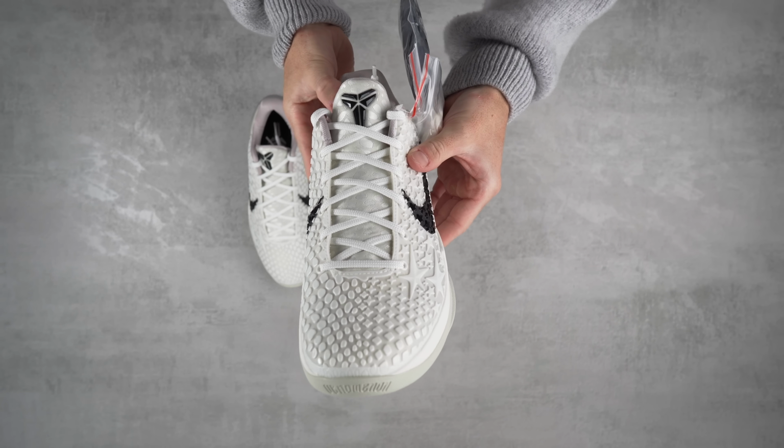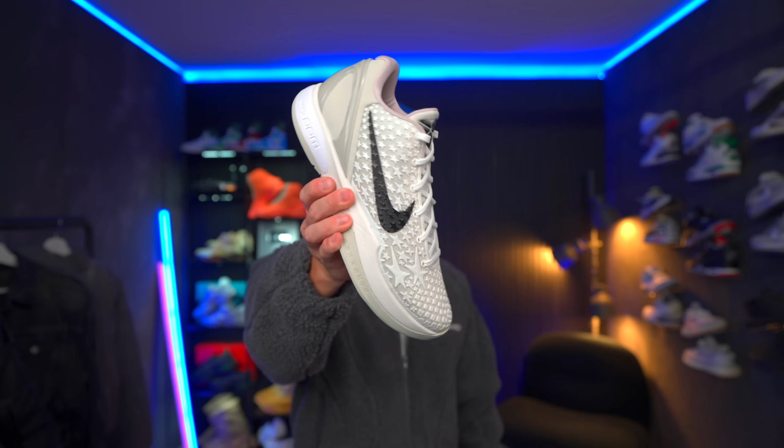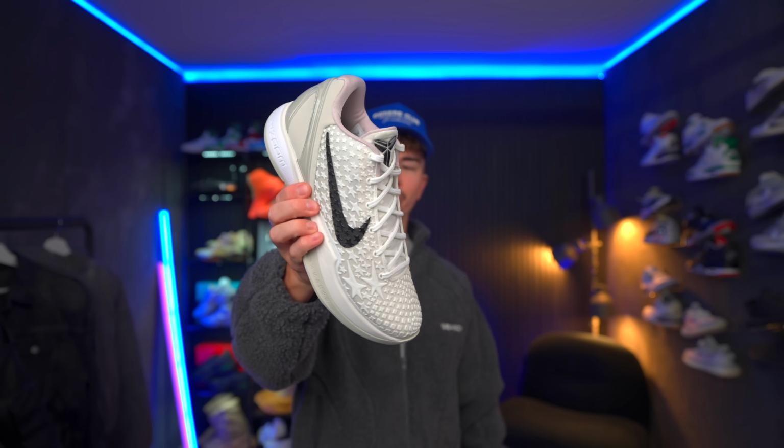Let me know if any of you guys managed to grab these things, and what are your thoughts on this colorway? Where do you stack them up with all of the other ones?